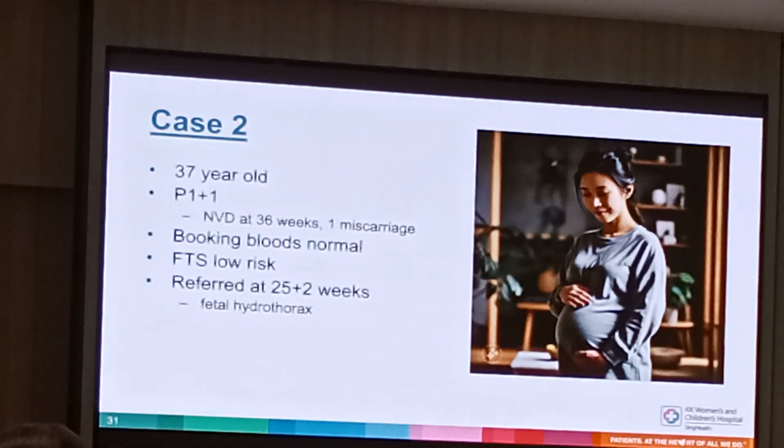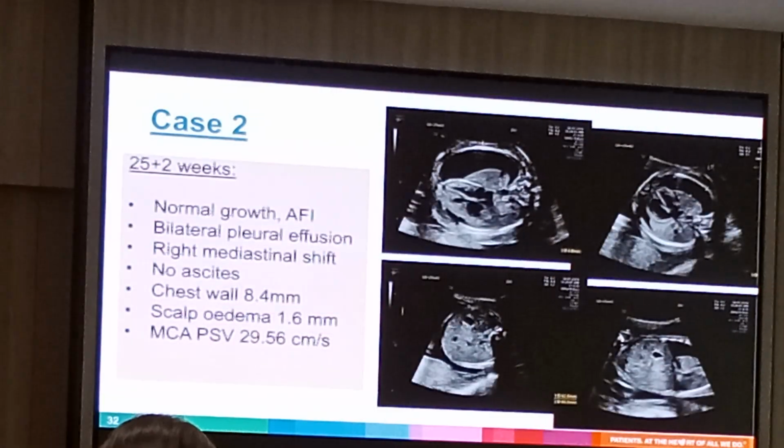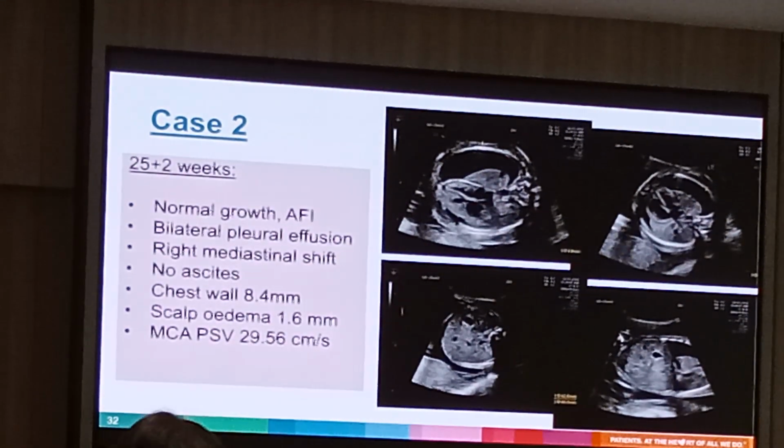The second case is a 37-year-old lady. She is a para one. She had a previous normal delivery at 36 weeks, followed by a first trimester miscarriage. Again, she had normal booking bloods. She went for first trimester screening, which was low risk, and she was referred to our unit at 25 weeks for the incidental finding of fetal hydrops on ultrasound scan. These were her findings when she came to us.